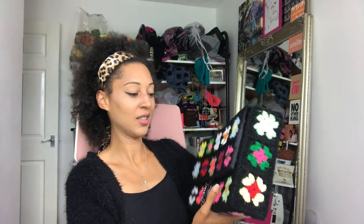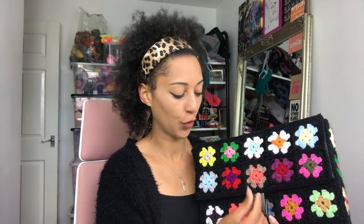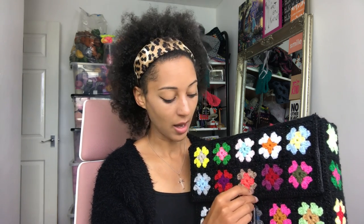I've written up the pattern. I've done the tutorial, but I want to make a slight change to it, which I'm going to do before it's published. And it's fully lined and I reinforced it using some plastic mesh, which is used for embroidery. It's Ada, and that's what gives it the structure so it can stand up by itself.